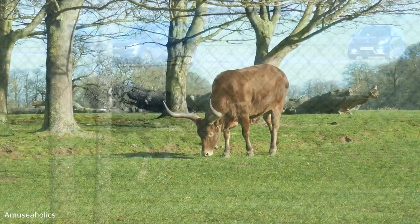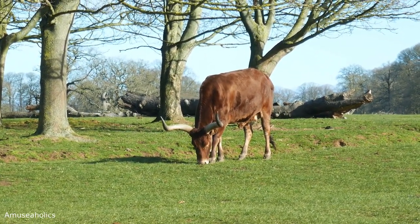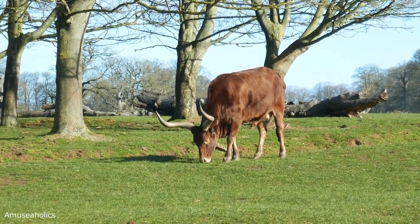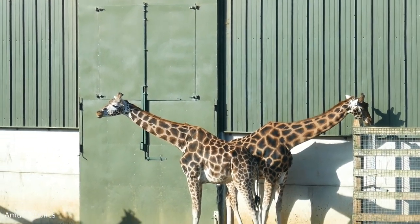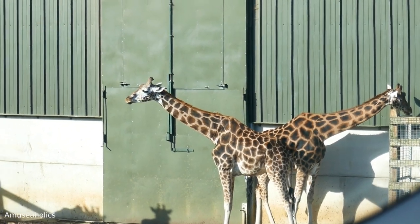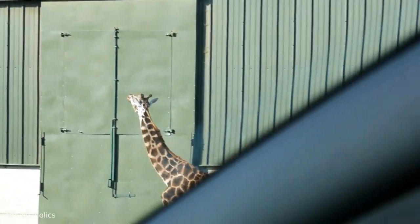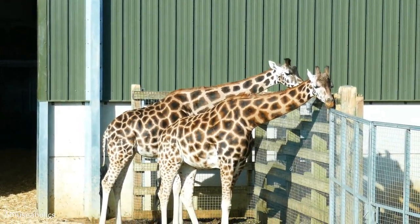Oh, there you go, he's done. Look, they are Ankole cattle. Ankole. A-N-K-O-L-E. Apologies for the poor pronunciation. It's a two-headed giraffe. There it is. It's quite funny, isn't it? Oh, they're nice. Yeah, there's quite a few of them. 1, 2, 3, 4, 5, 6, 7, 8 with the one in the other paddock that you can't quite see.